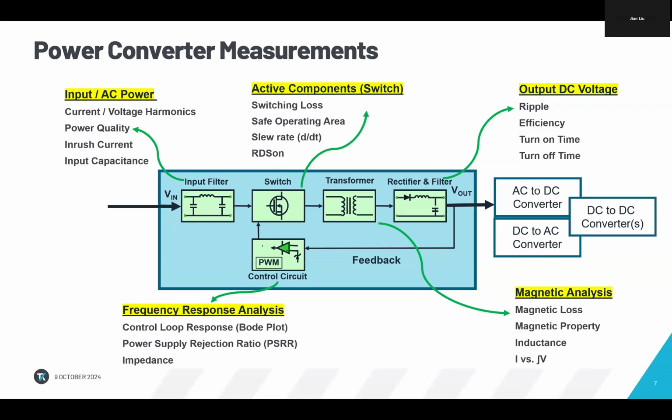But anyway, if we look at the power converter diagram like this, we have different stages. We have the input filter, we have the switching components or the switching circuits, and then we have a transformer and the rectifier to get the DC out of the power converter. And we also have the control feedback loop using PWM methods to control the switching stages.